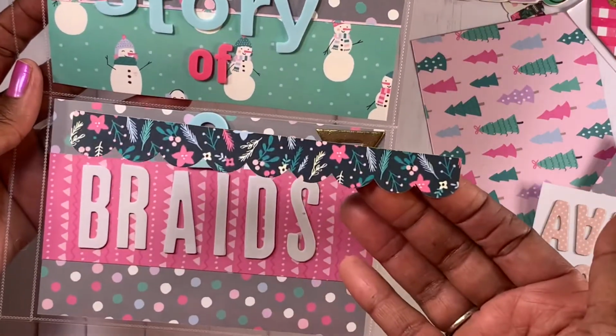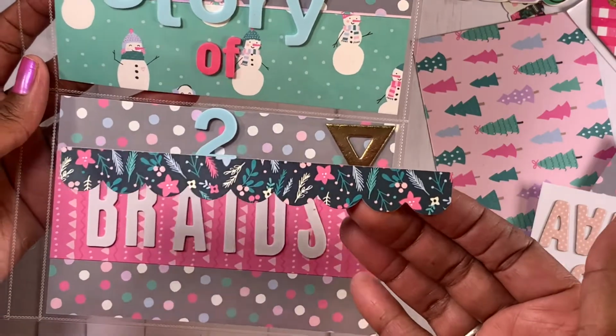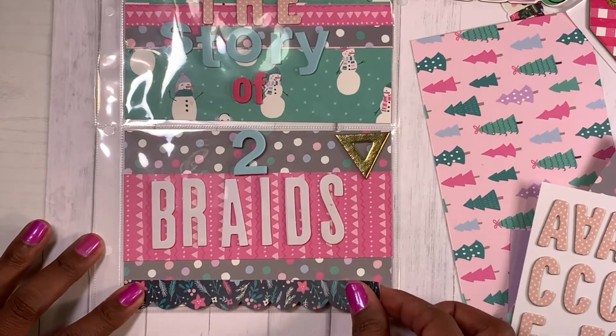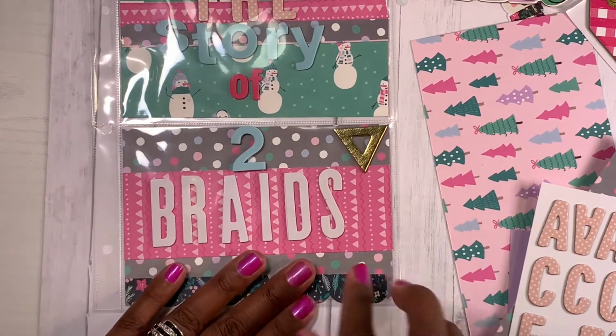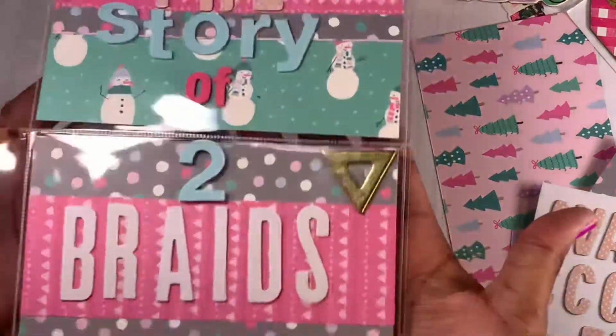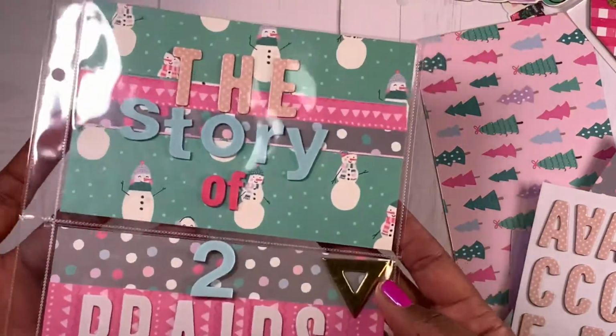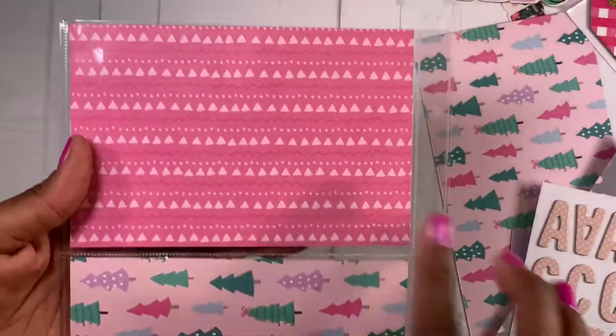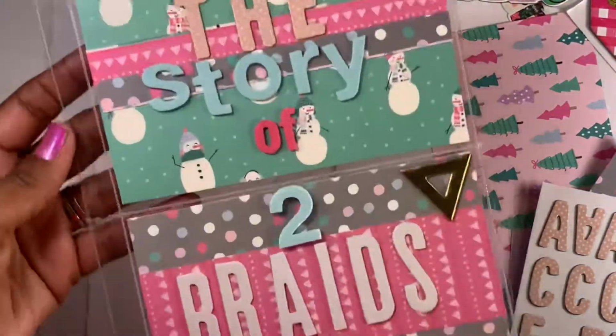I'm going to add this little sticker here at the bottom. This came out of the paper line there. And I do realize there's a glare there, so I'm going to make it very quick so you guys can see what I'm doing. And so here is just the title page. And so in the back I can do my journaling, and I'll go back and add the journaling there.